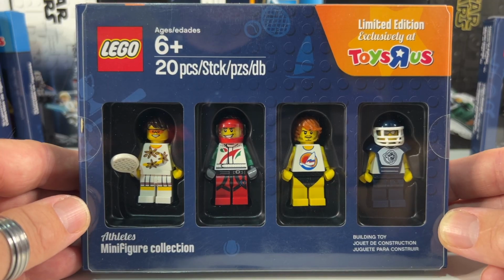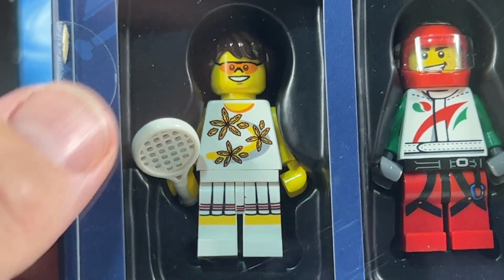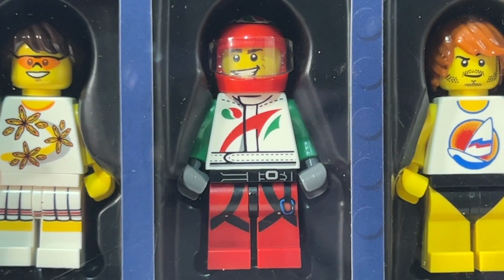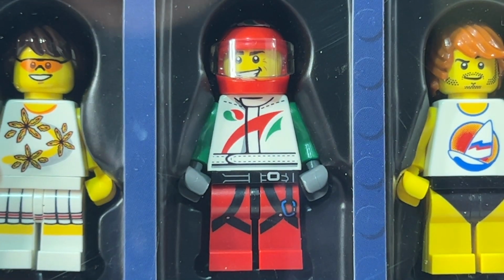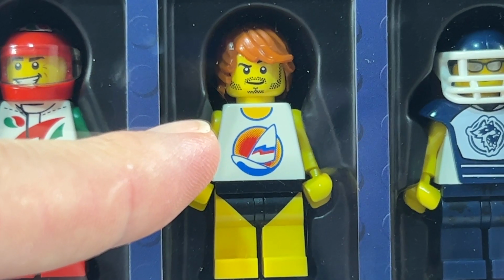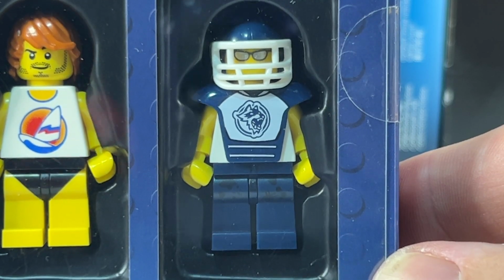So the third box in the series with the orange stripe is the Athletes collection. So again, all unique to this set, and firstly we've got a tennis player, and they've got an accessory of a tennis racket. Second we got a race car driver, and he obviously races for Octan as he's got an Octan logo on his torso. Next we've got a windsurfer who's wearing a great pair of Speedos, and he's got that classic Paradisa torso. And then last we've got a minifigure dressed up to either play American football or ice hockey.